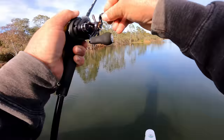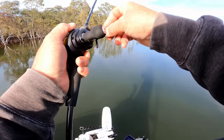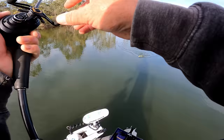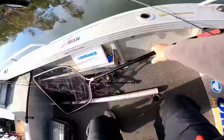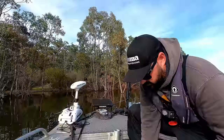Oh, get out of there. Very nice. Just actually hopped over a bit of weed there. Oh, that's a sensational fish. You can see he's covered in weed. Let me get the net. Oh, don't you go into that other rod. Heck yeah. So good. Check him out.